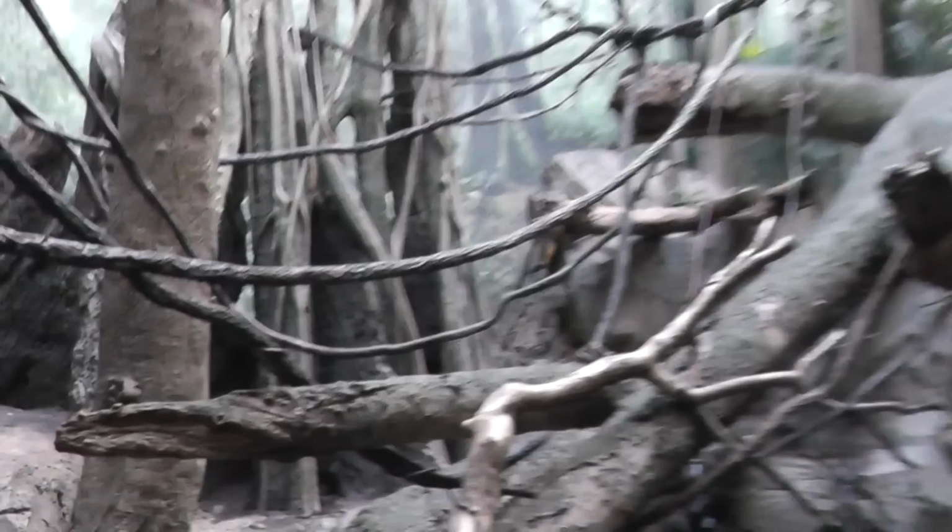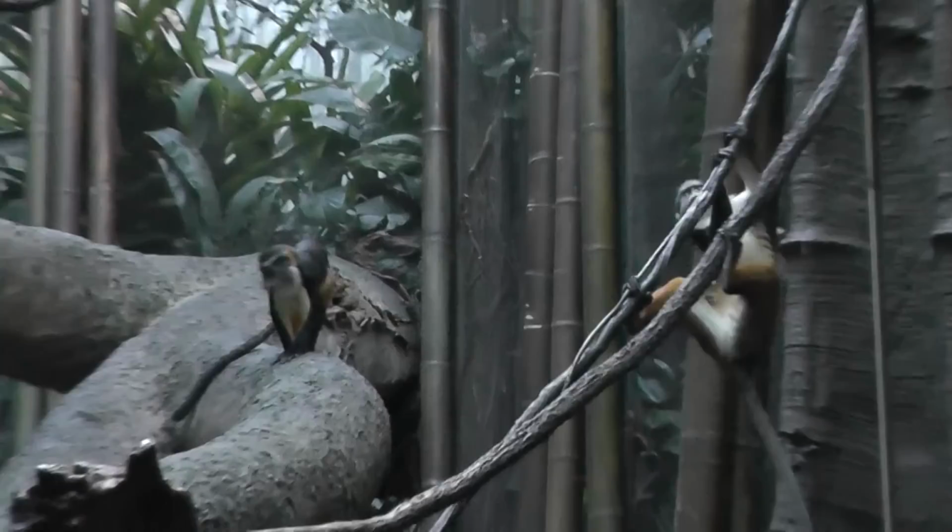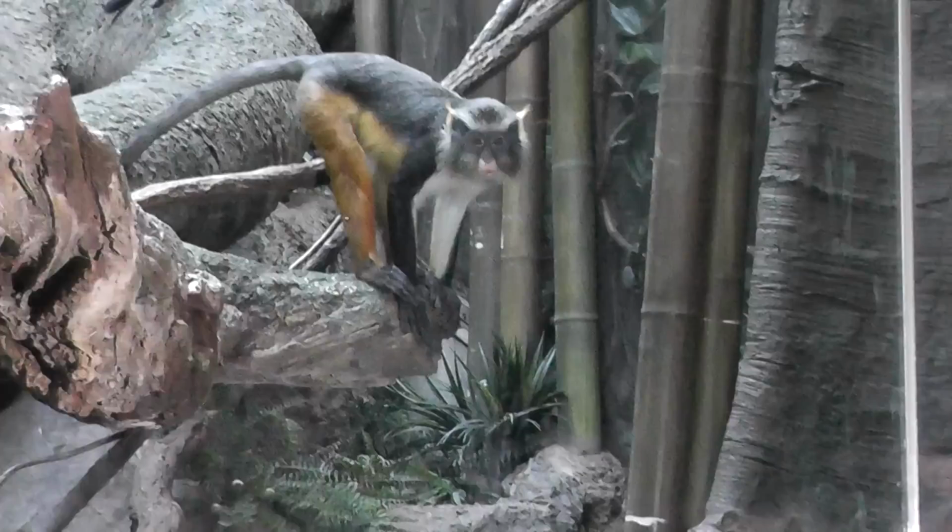All right. There they are. Oh, jumping around, having fun. They're jumpers. Trying to get a better shot here at the colors.